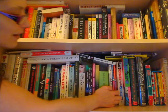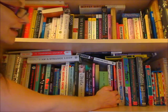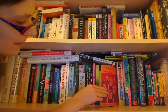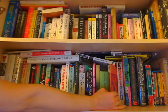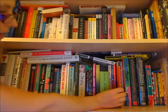Yeah. And then we have The Rights of the Reader, and my two favourite Roald Dahl books, Esio Trot and The Magic Finger. Then we have this play, which I got from chucking out. The teacher was chucking it out at school, so I nabbed it, and it's quite good.